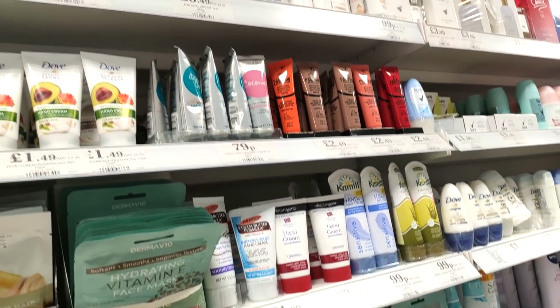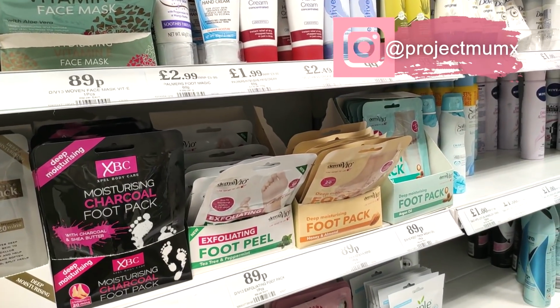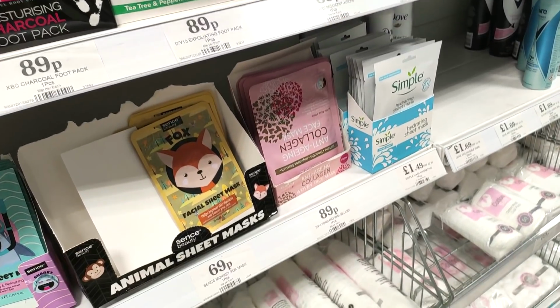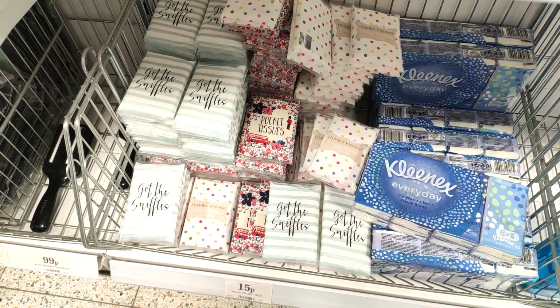And then these are all just their hand creams and face masks, all pretty much similar to what they've had before. And these are also foot masks. I don't know, I've never tried one of those, I'm not too sure about them. Do they work? And then I just really like these tissues.